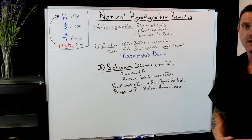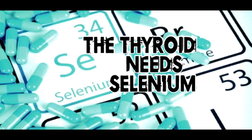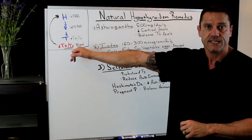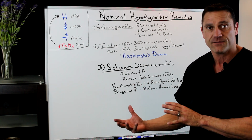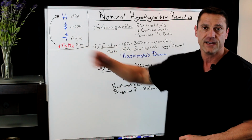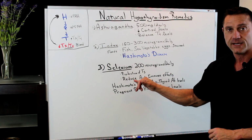Okay. Next, selenium. Selenium too is one of those ingredients for the production of T3. Now we make two types of hormones. We have T4 and T3. T4, 80% of it is inactive, so it has to be converted to active T3 within the body. However, we do make 20% of active hormone T3, for which selenium is needed.